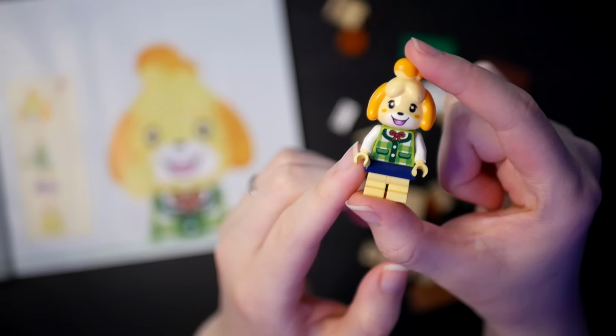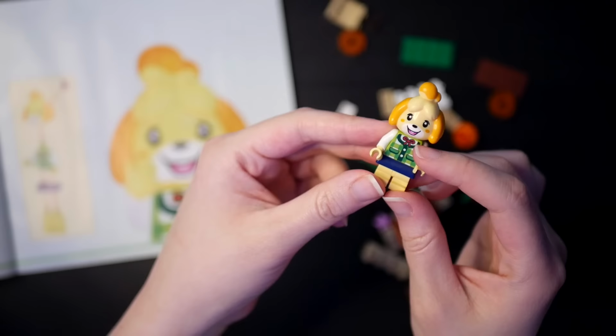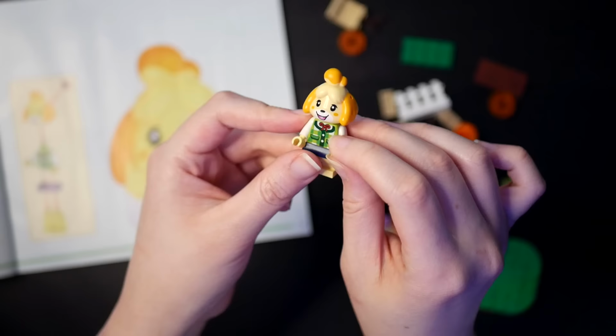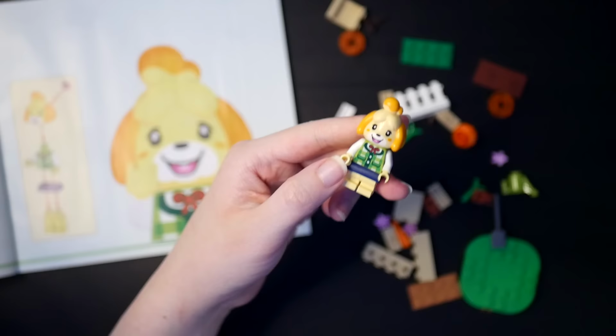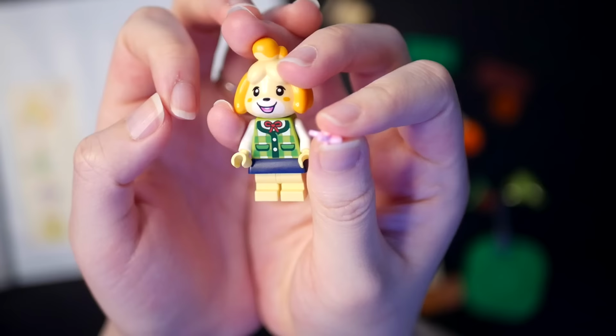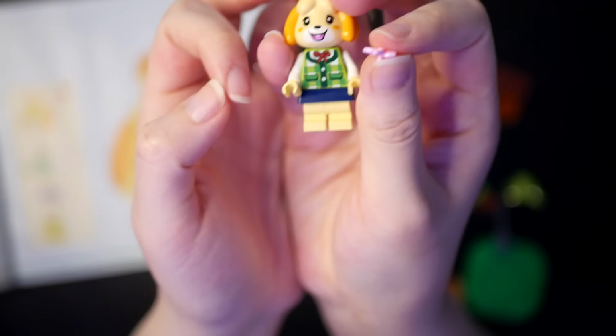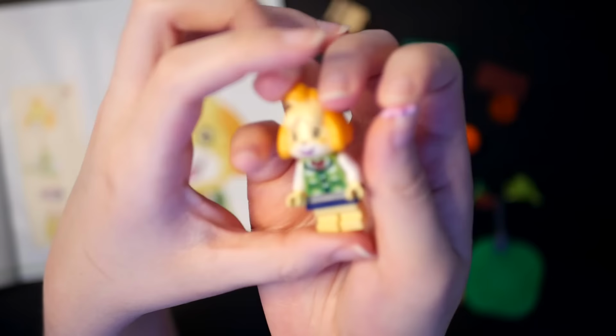Hi everybody, it's me, Isabelle. That was my impression of Animalese, which is the language, I don't know if you know, that they speak. I think it's called Animalese. I remember that in Animal Crossing City Folk, which was my first Animal Crossing game, you could change the language they spoke, and they could either speak like that, or they could speak in something like a bleeping, beeping kind of noise. And that's how I found out it was called Animalese.